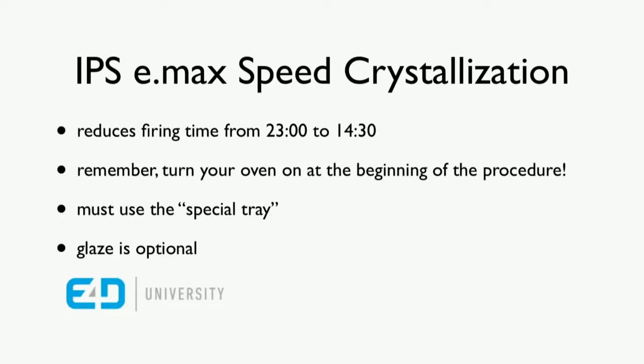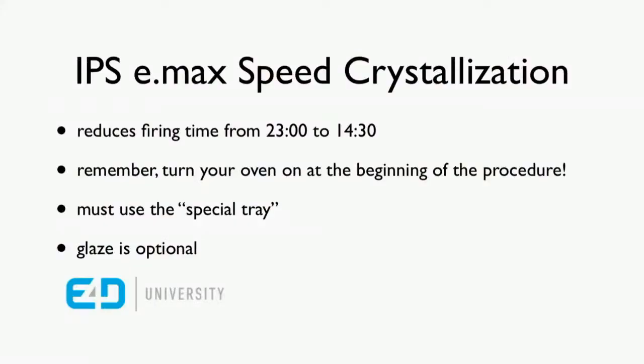The other thing that you need to understand is that in order to get the most benefit out of this, you need to make sure that your oven is turned on before the procedure. That's so that the oven can raise up to its idling temperature of 550 centigrade, which will prevent you from having to wait for that whenever you do your firing. So again, we want to turn on the oven before we start our procedure.